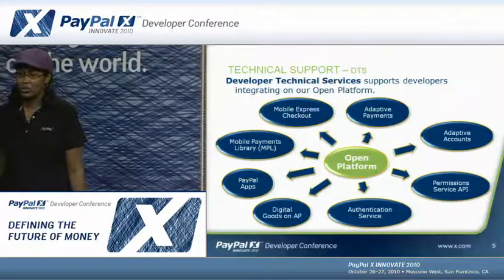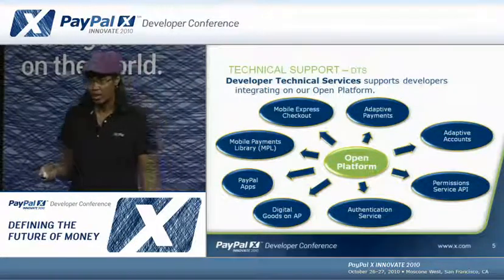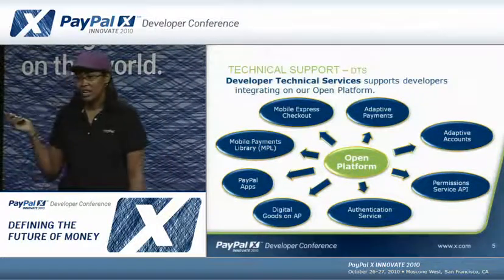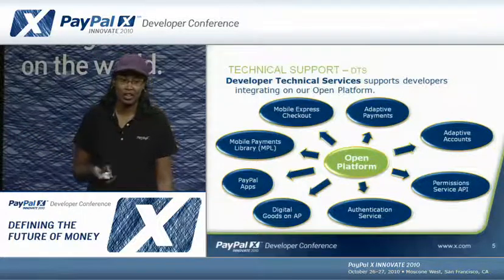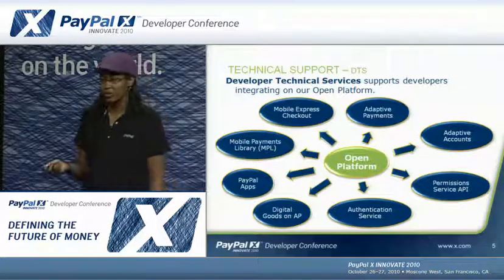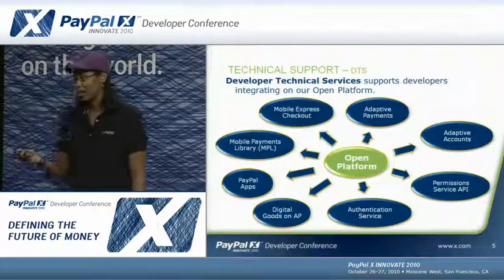In there, that's where you would do chain payments, pre-approvals, parallel payments, and such. We have adaptive accounts that allows you to create accounts from the API. You can create business accounts or personal accounts. You can also use the Get Verified Status API there.